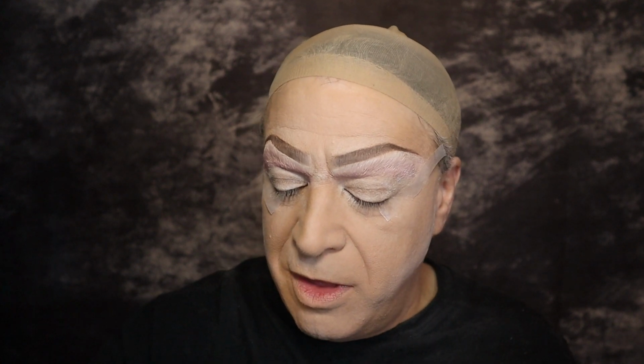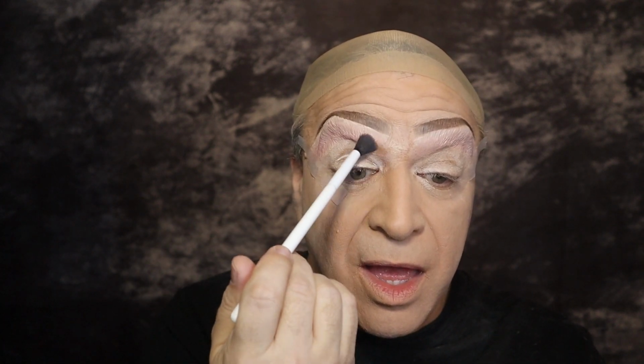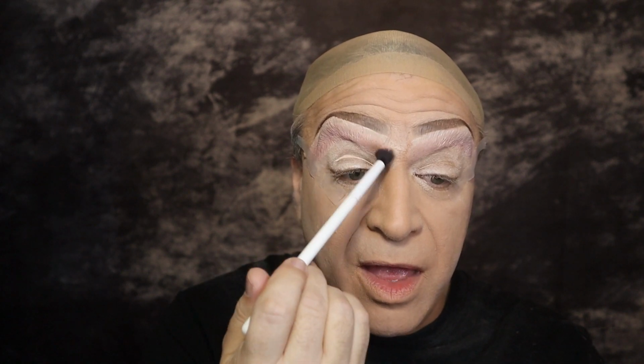Okay, that worked well as a transition tone, and now I'm going to go in with this color Figure. Such a beautiful mossy green. I love those kinds of colors, so I can't wait to see how this looks on the eye.